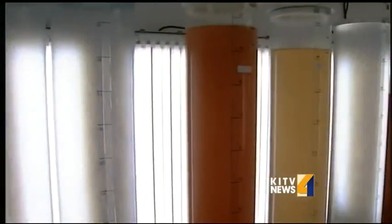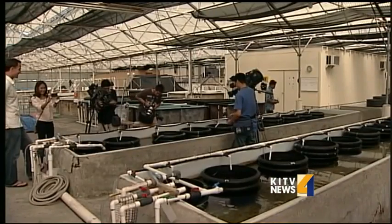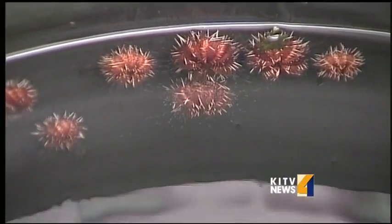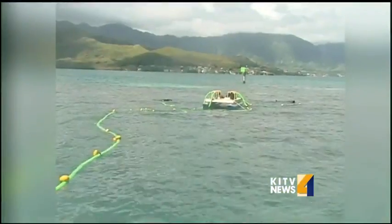They start as these, grow to these little dots, get fed all this phytoplankton, and grow to this size. The entire process is done right in this hatchery. These native sea urchins are being used to fight invasive seaweed that's destroying the reef in Kaneohe Bay.